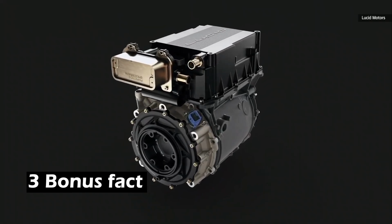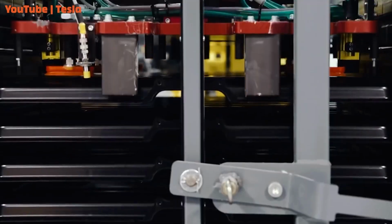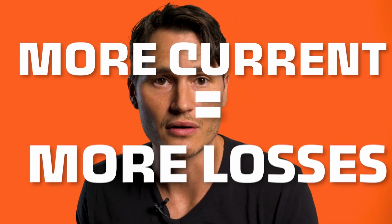Moving on to the bonus fact. If you use larger voltages to deliver the same amount of power, you need less current. You use more pressure in a smaller pipe. Now Tesla in their long-range Model S uses a battery that's 350 volts. So if they were to try and deliver the same amount of power as Lucid, they would have to have almost 3 times as much current. And like when we talked about the motors, the more current you have, the more losses you incur. Double the current, you multiply your losses by 4.